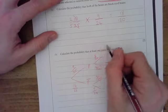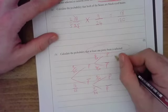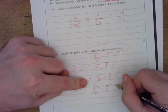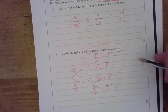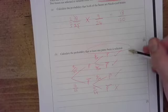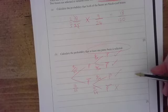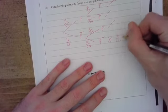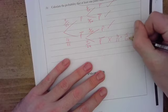Okay? Now I'm interested in at least 1 pinto bean. So this ground, that's 2 pinto beans. This is at least 1, this is at least 1, but that one doesn't count. There are 2 ways of doing it. You find all of these probabilities and you add them all together. A quicker way is to say, right, this is the only one that doesn't work. So 16 over 25 times 15 over 24.